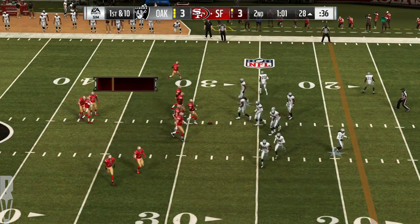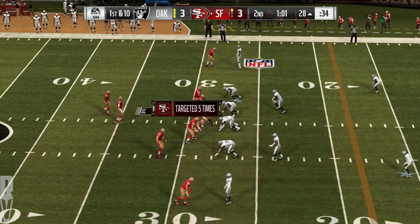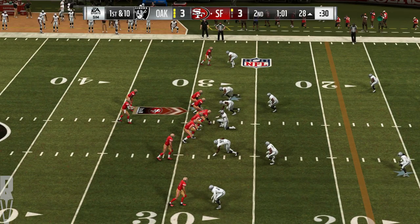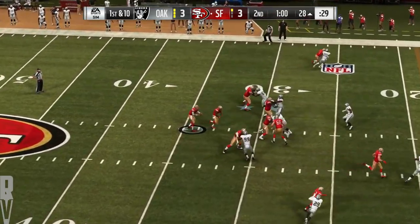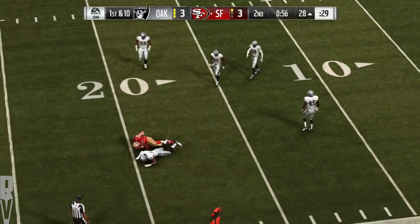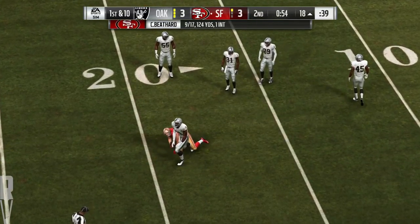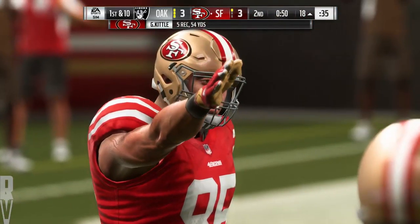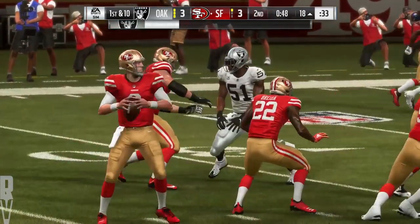This offense finding its legs now. Here's another first and 10. Here we go now. 3-19. On play action, they'll throw. That's to the right side, complete to Kittle. And inside the 20 before he's brought down. It's another 10 yards on that one and another first down.